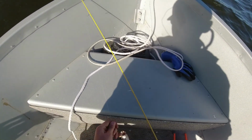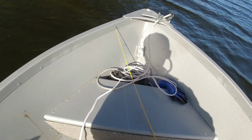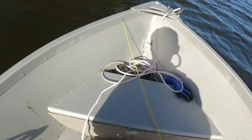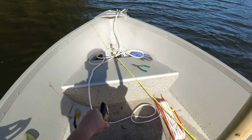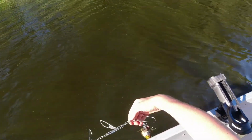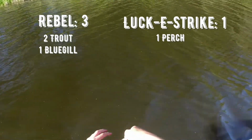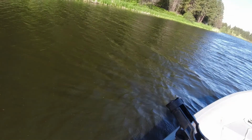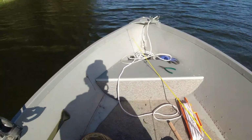Man, and we're right at that... Oh, quit it. We're right at the 30-minute time limit here for the lure, although I'm going to extend it by another good 5 minutes. So we really didn't get to use it like I wanted to. There. Don't get back here. That's pretty good. One of those perch, I believe, was caught on this lure as well. But hey, that's pretty good.